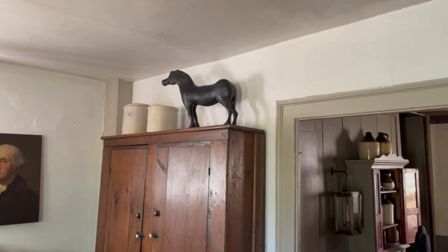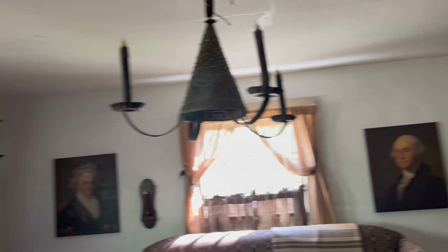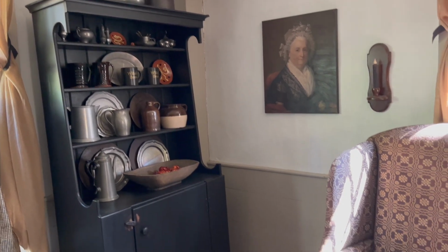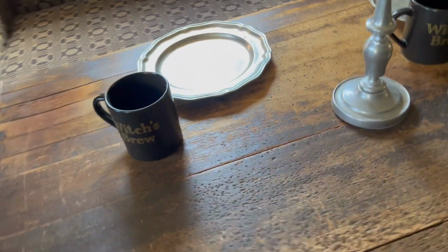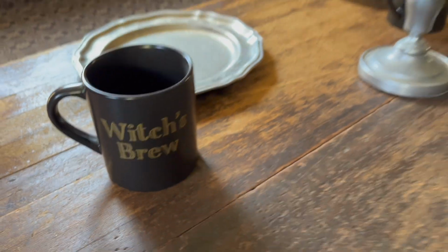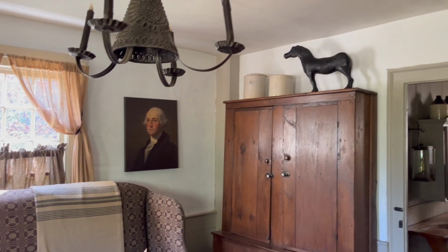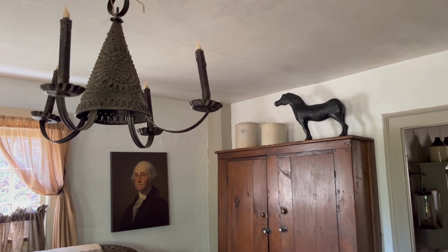Up here I have my horse, which I moved, and a couple crocks. And over here I have a crock and pewter, and of course all the pewter on the step back cabinet. Now over here I took some of that pewter to the table, and these are just for fun, witch's brew cups. I thought they were fun, picked them up at Target last year, and they kind of went with everything for me. So I feel like the top of that step back cabinet feels a little unfinished.